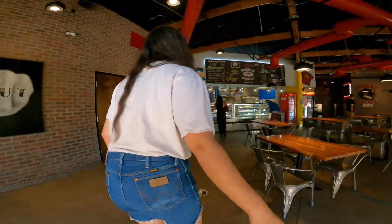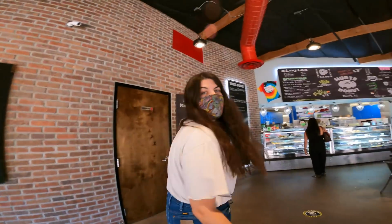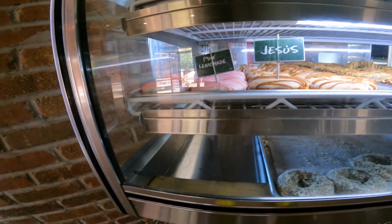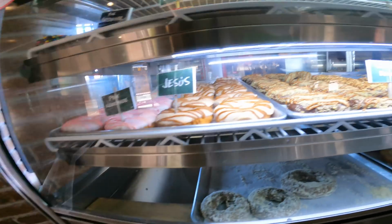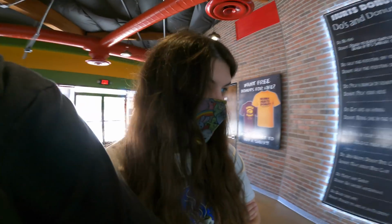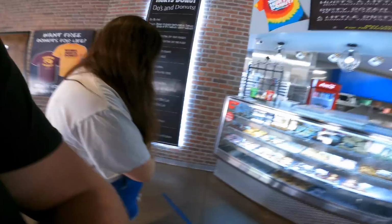Ooh, this place is fancy. It's fancy. It's supposed to be so good. Praise the Jesus donut. Pink lemonade. Caramel delight. I love that they just leaned hard into the fancy donuts. There's no normal donut in there. No glazed. Just craziness.